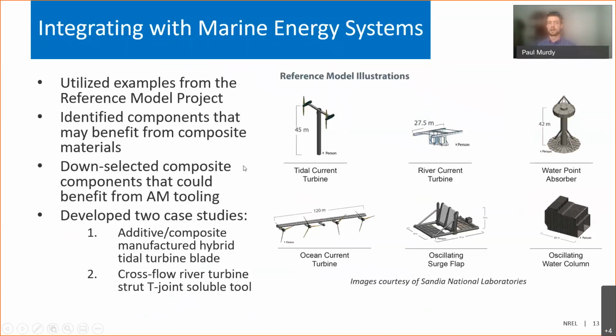So we used these designs to identify components that would benefit from composite materials, number one, such as tidal turbine blades, nacelles, river turbine blades, maybe the point on a wave absorber, and maybe some fairings on an ocean current turbine, and even fan blades within an oscillating water column. And we used that list to kind of down select to some composite components that could benefit from additively manufactured tooling in particular. So this is how we came up with our two case studies. The additive composite manufactured hybrid structure tidal turbine blade, taken from reference model 1, and the cross-flow river turbine strut T-joint, looking at a soluble tool from reference model 2. So two different internal tooling approaches.